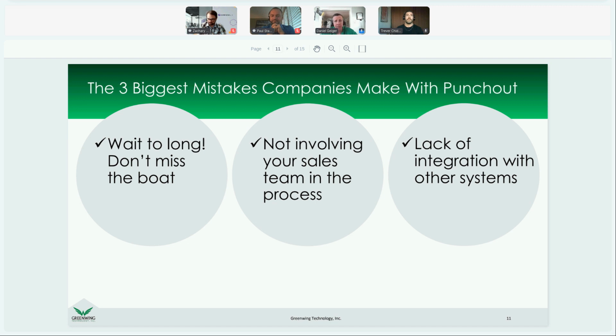When they're talking to customers and buyers, look for keywords like procurement, like Ariba, like Coupa, because those are opportunities for Punchout, and once you're Punchout enabled with one customer, it's very easy to connect you to any other system. And as I mentioned earlier, that's when you really start to see the benefits of Punchout, when it begins to open up a whole new sales channel and new sources of revenue that you never realized before.